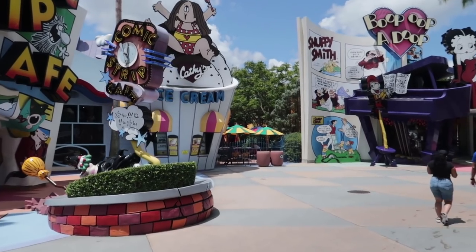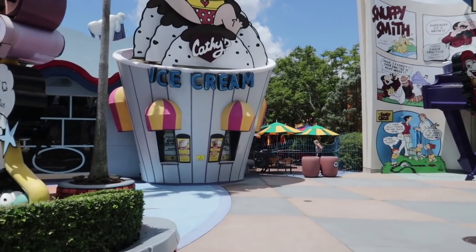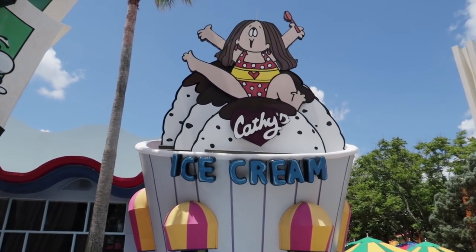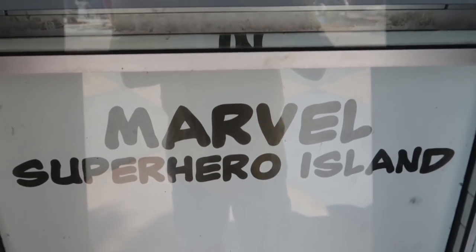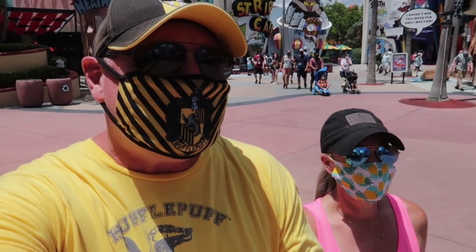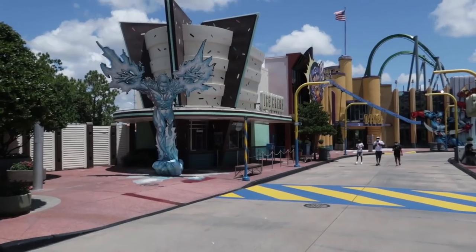Now, Toon Lagoon does have Kathy's ice cream. I have not noticed this being open since the parks reopened, though I have had ice cream here before. And it is not open. It's telling me to go from whence I came from, back over to Marvel. Sometimes the first spot is the best spot. Luckily, we didn't have to walk far from Kathy's over to Marvel and Marvel to Kathy's. That's right. So, plus, I could stand to burn some calories since I'm about to take in a lot of calories.